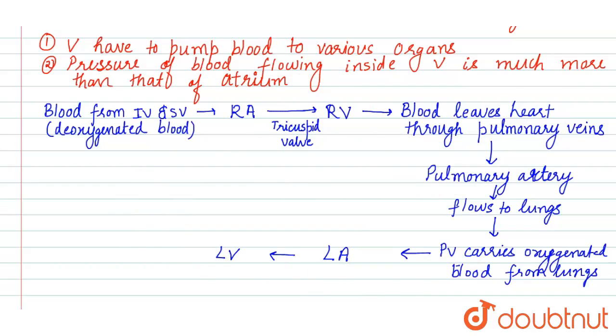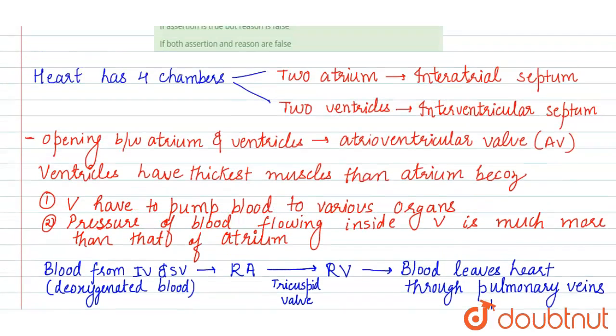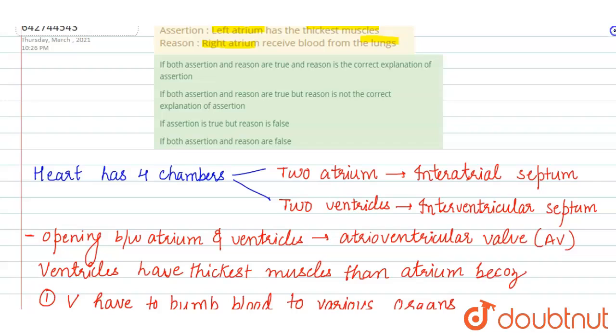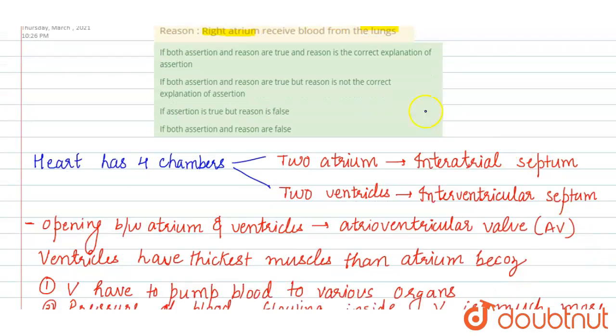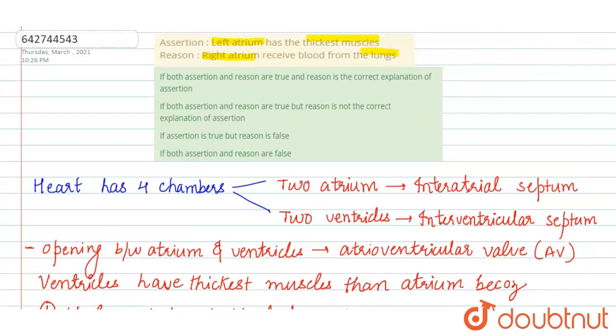So in the assertion, it was given that the left atrium has thickest muscle. This is a wrong statement. The left atrium has thin muscle, but ventricles have thicker muscles than the atrium, right? I have given reasons also that there is much more contraction in the ventricles, right?